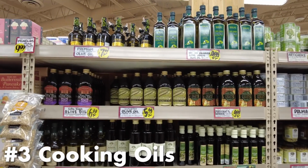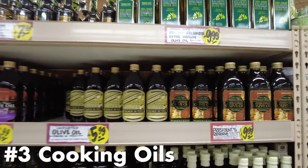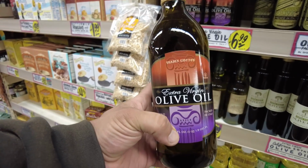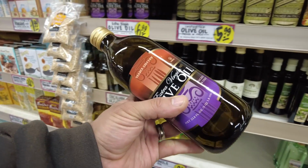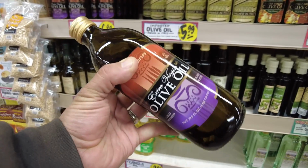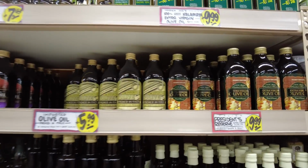At number 3, we have cooking oils. Trader Joe's has a nice selection of good quality cooking oils for a reasonable price. I like going with their glass jar olive oil. I think that their prices are pretty competitive to other stores, and you're going to want to have various cooking oils in your emergency food storage when preparing cuisines. Again, at number 3, we have cooking oils.